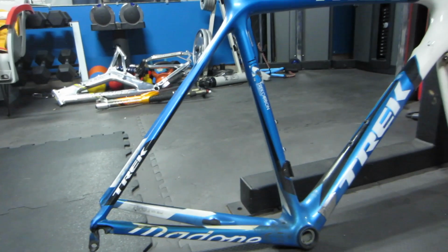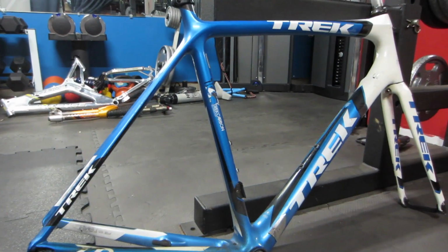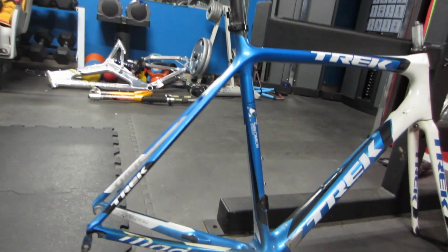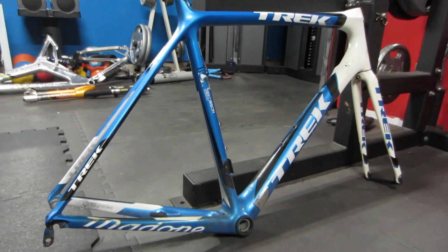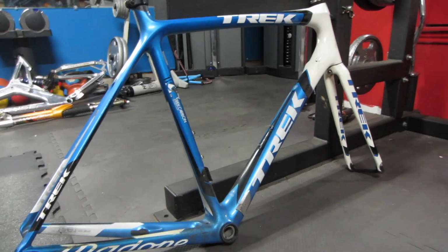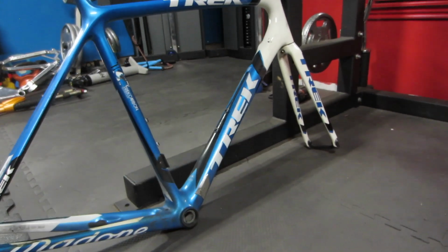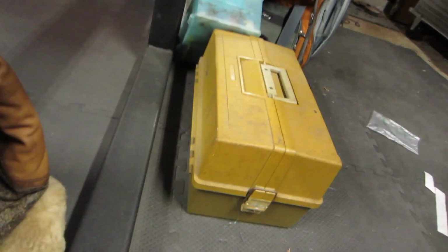But this is a pretty expensive frame. This frame alone is probably worth somewhere in the vicinity of $600 to $1,000. But with this thing right here, it starts becoming maybe worth 300 or so. But for 15 bucks, I decided to get into it. I could sell the fork alone for probably like 100 to 200. So it's not a big deal. Got some really cool fishing stuff here.